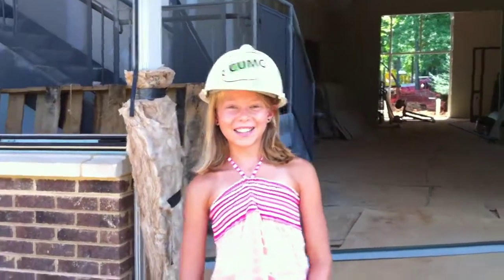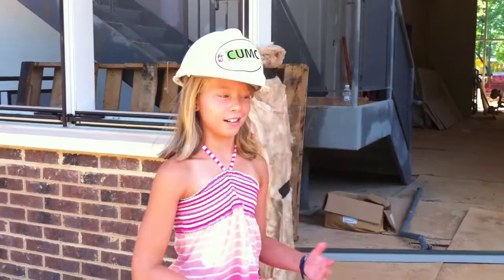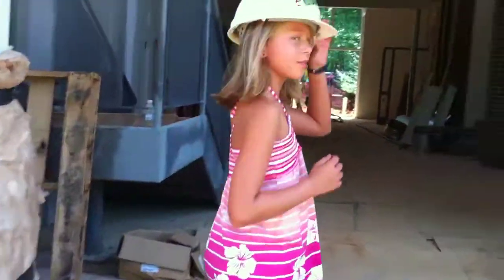So my name's Meredith Smith, and this is the entrance for the new youth center. This is my weekly update from the last one, and here's the youth center.